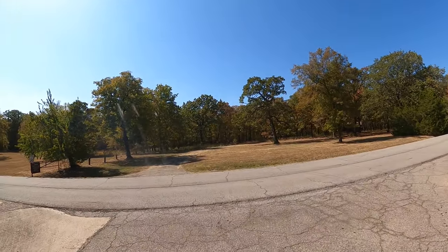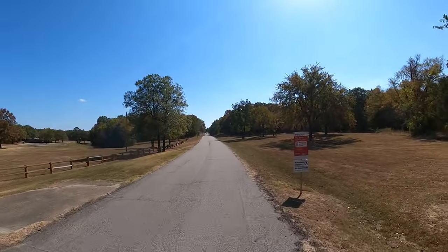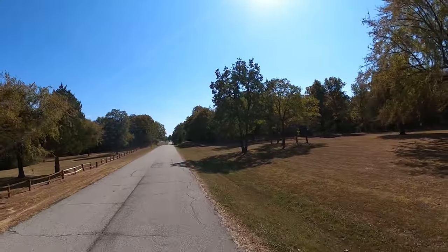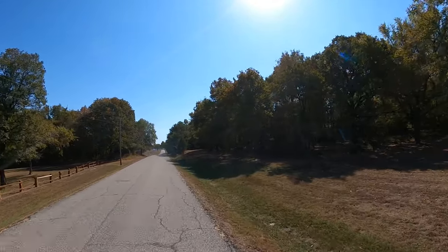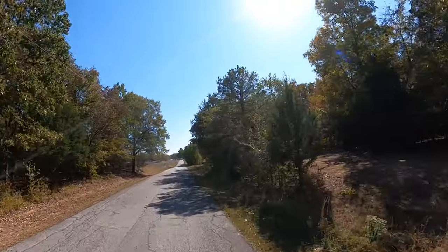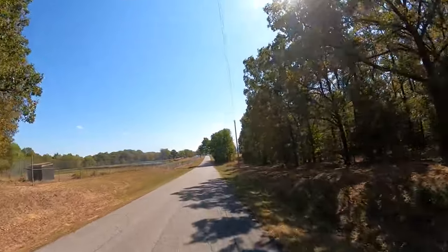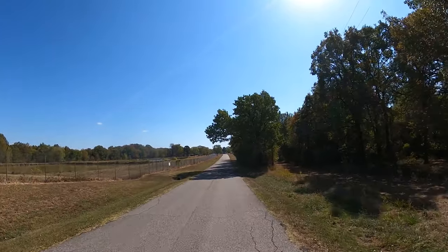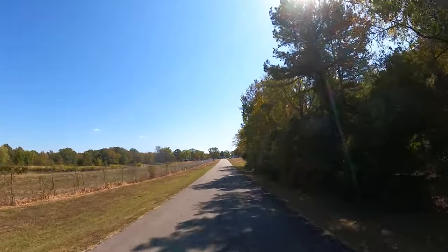All right. Last night, I saw a very substantial herd of deer up here by the wastewater pond. They were inside that fence. Don't know how they got there.